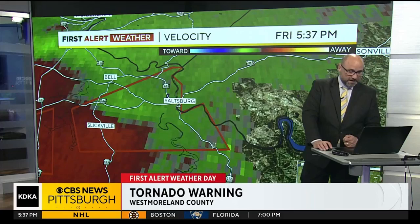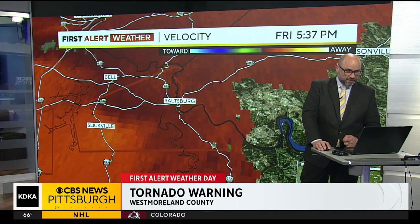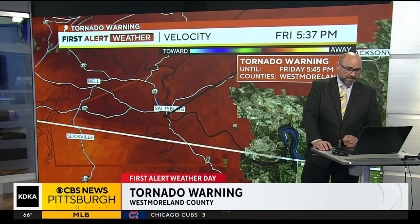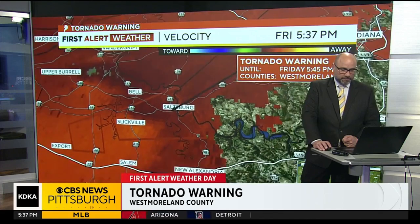And right now, Slickville, you're getting better. Just wait it out a couple more minutes. Salzburg, get ready for this one. This gusty storm, potentially with rotation. Radar indicated tornado warning until 5:45 for you. You'll want to wait this one out in the lowest level of your home as well.